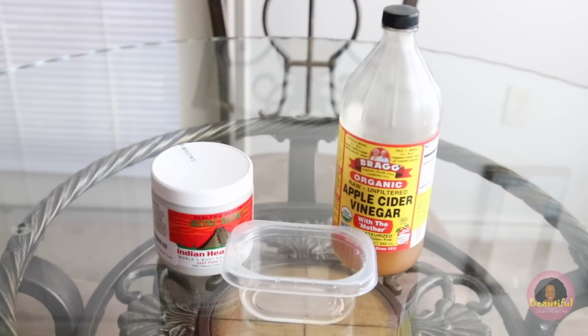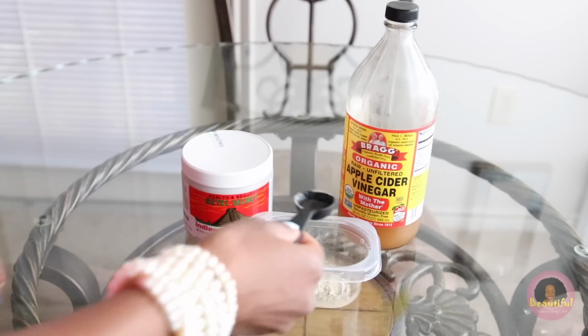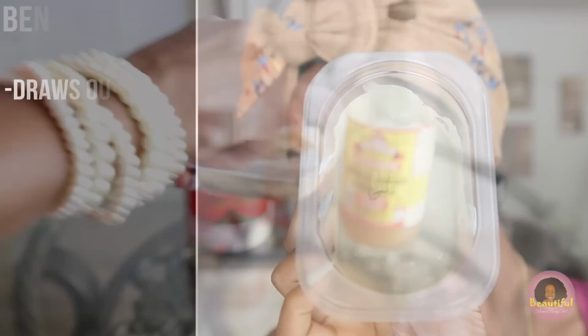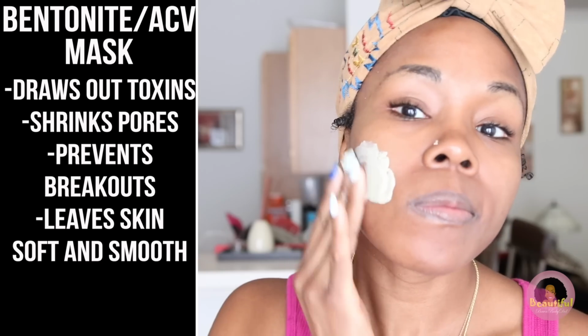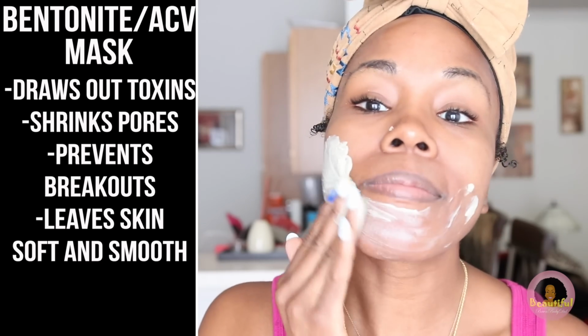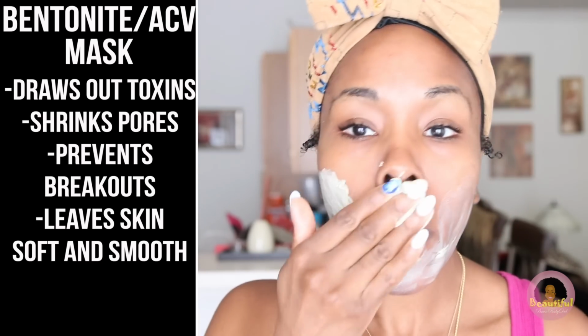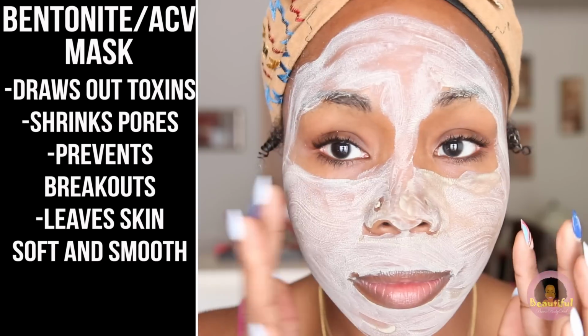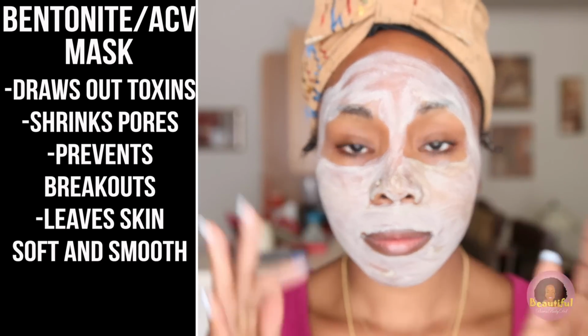Masks are also a wonderful tool to help you reach your pore minimizing goals. Lately, I've been into all natural masks, and my favorite right now is the bentonite clay mask with the apple cider vinegar and a little bit of water, and all you need is about a teaspoon of each, and you mix them down until they're good and smooth and spread them evenly across your face and let them sit for 20 to 30 minutes. I like this one because it helps to shrink your pores noticeably after just a few times using it, and it also helps to clean out the pores to prevent acne breakouts.